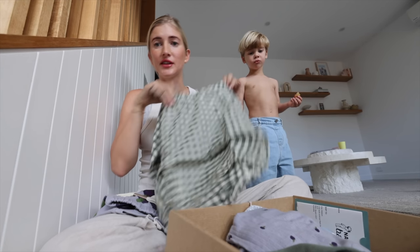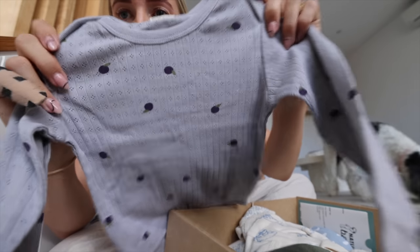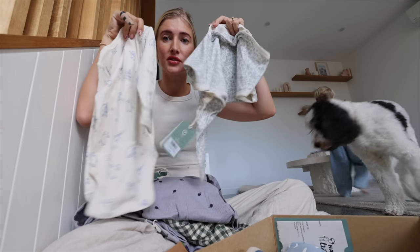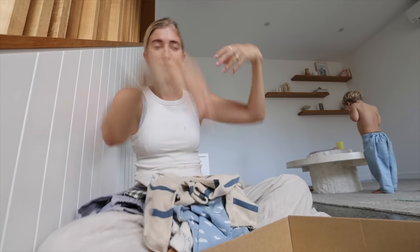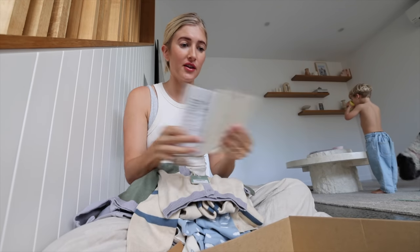I got lots of stuff that's like 1 year size because I feel like she's just getting so big so quick. More of this plum print, I'm obsessed. It's so cute. They do really good baby stuff. More little long sleeve, but like romper, Zim. Look at this little sleep onesie print, little clouds, I die. And then we have a knitted romper and a little cardi. I actually feel like I forgot to get one of the things.